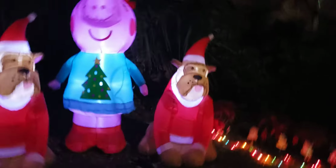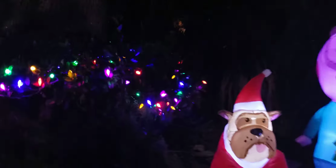Two more dogs, which we have, which in my opinion, we got too many. Then we got Peppa the Pig. I think this is the sister right here. Got lights up there. Should have some other lights. And we have some other lights, but my grandpa is finding a place that he can put them in.